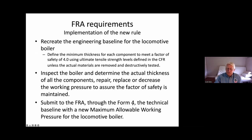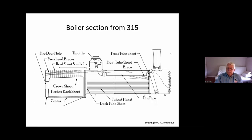Well, as we got into it, we found that the front sheet needed to be up here. This needed to be replaced. And this knuckle actually had some significant corrosion, and we had to come back in here, and there's a riveted joint right there that we had to take out and replace.